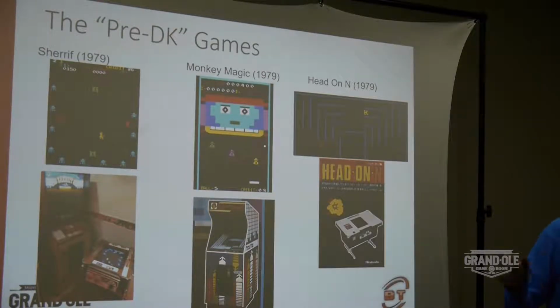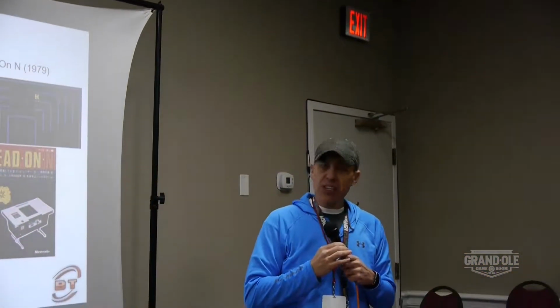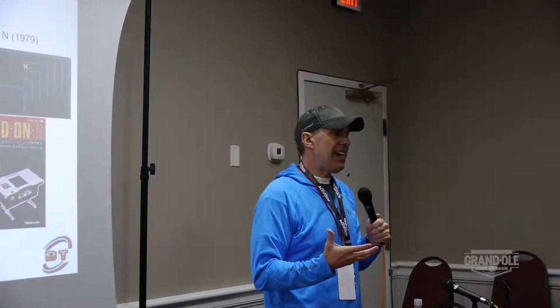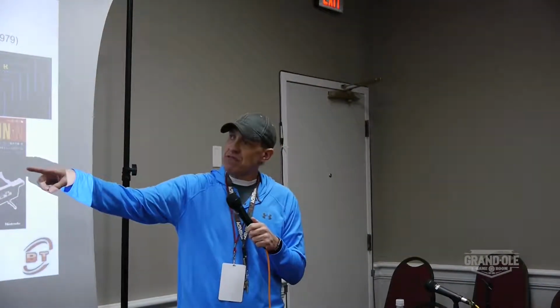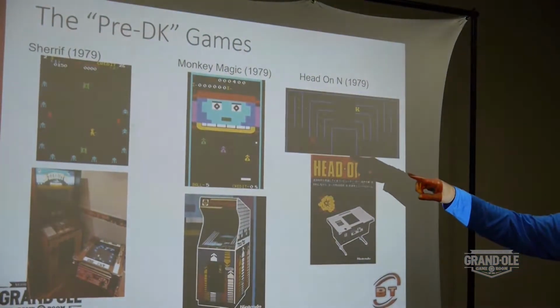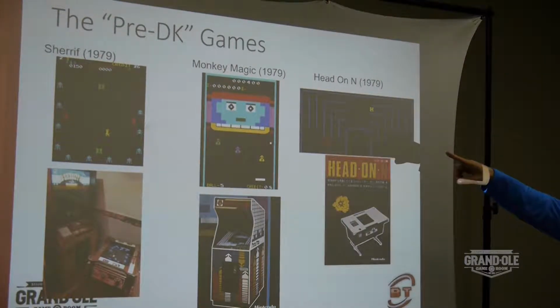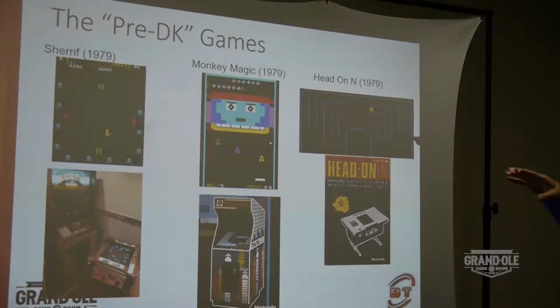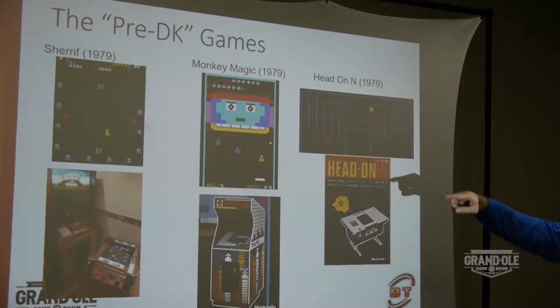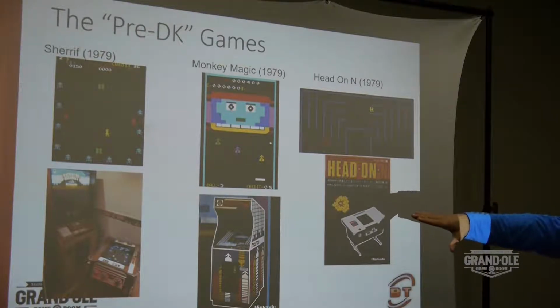So a lot of the artwork, if you were in Brent's session an hour ago talking about the artwork helping the game, Nintendo really didn't get into that mantra until the release of Sheriff in 1979. And I know it might be a little hard to see, but Sheriff, from a gameplay mechanic standpoint, was one of the first games to feature a human protagonist, an actual person in the game. And if you look at the bottom picture there, look at the beauty of that cabinet.